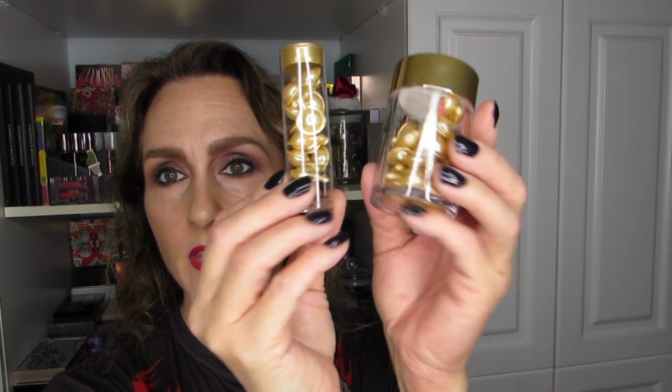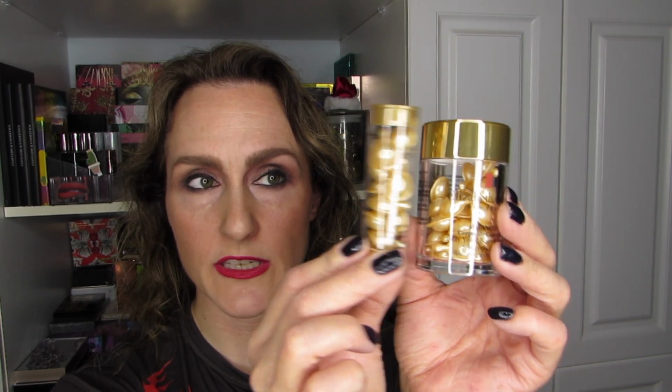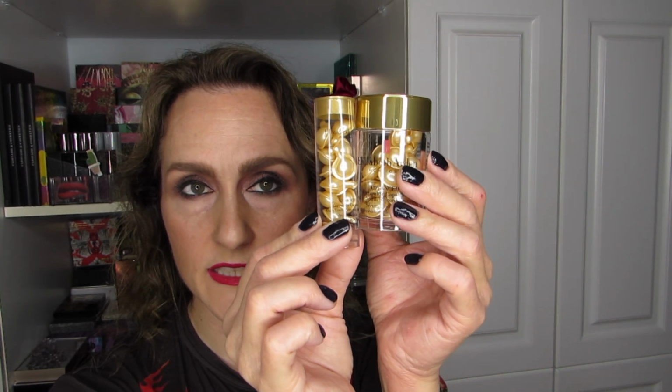And then there are some ceramide capsules similar to this. So this was 30. I think this is probably another 14. So this is another 14 days, so 2 more weeks compared to just the 30. So I have a month and a half now of these ceramide capsules.